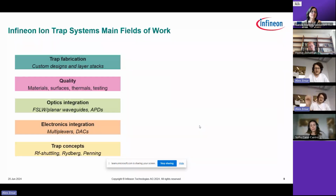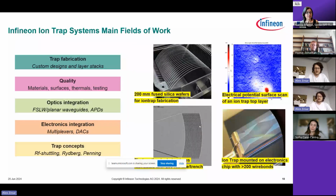Before, I told you that we can vary the slow voltages for the ions to walk along the streets of Manhattan, but there's also another way where we can shuttle ions at 90 degrees to this slow voltage shuttling direction. And now I want to illustrate what I just told you with four examples.